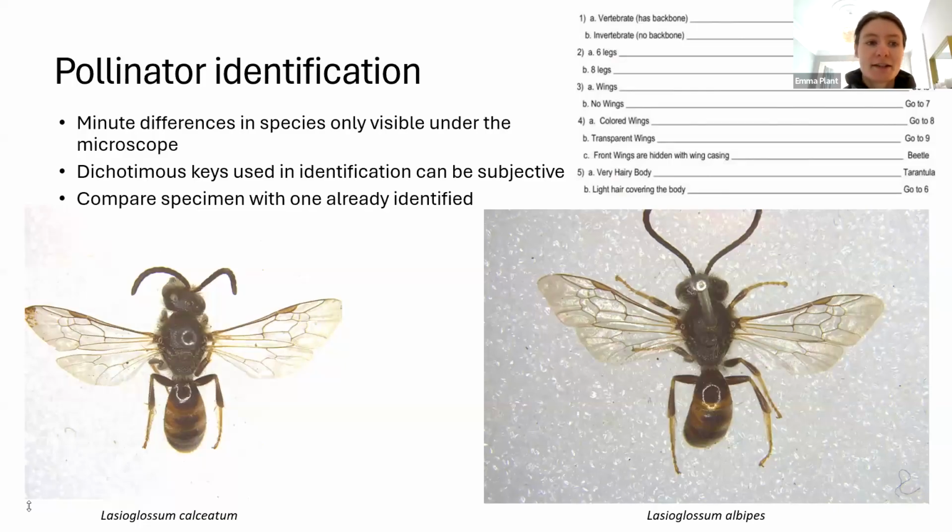So many insects have very minute differences between species, which requires a microscope to be able to tell them apart. We also use what we call dichotomous keys to help us identify species. This is where we select between two characteristics, which then take us to another set of characteristics. And by process of elimination, we get to the species that we're looking at.